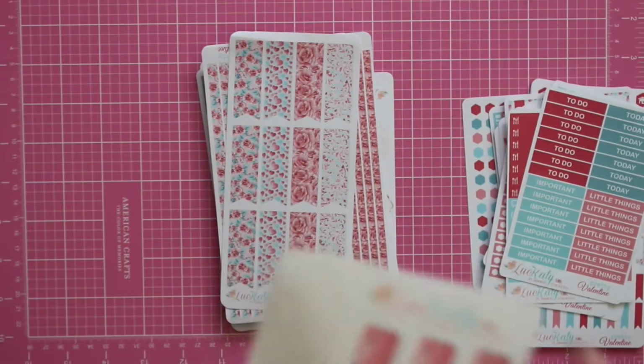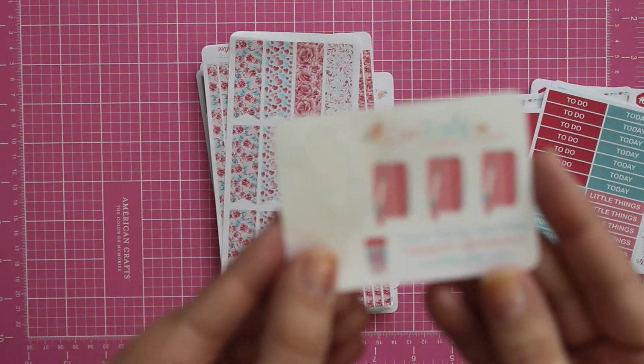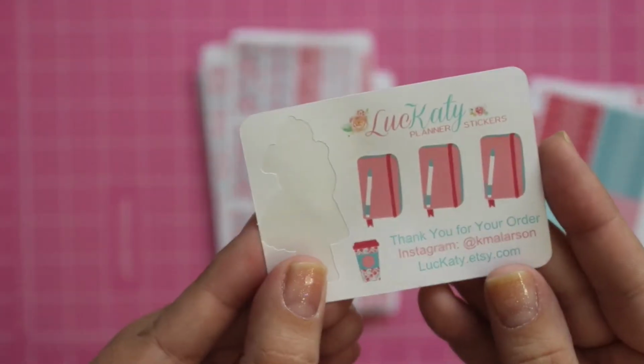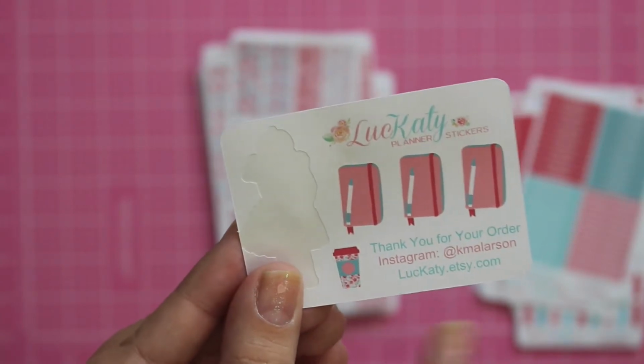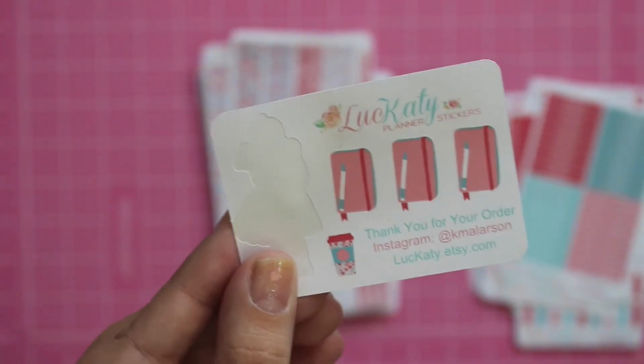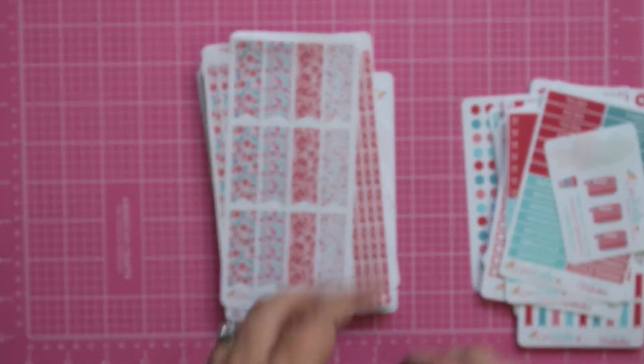So these are wonderful. There's a ton, very versatile. And then she always sends you a little freebie, and the freebie matches your kit. And like I said, I used the girl, but she sends you little planners. There we go. I think the coffee cup is new, but this is also her information if you want to check her out. So that's the actual kit.